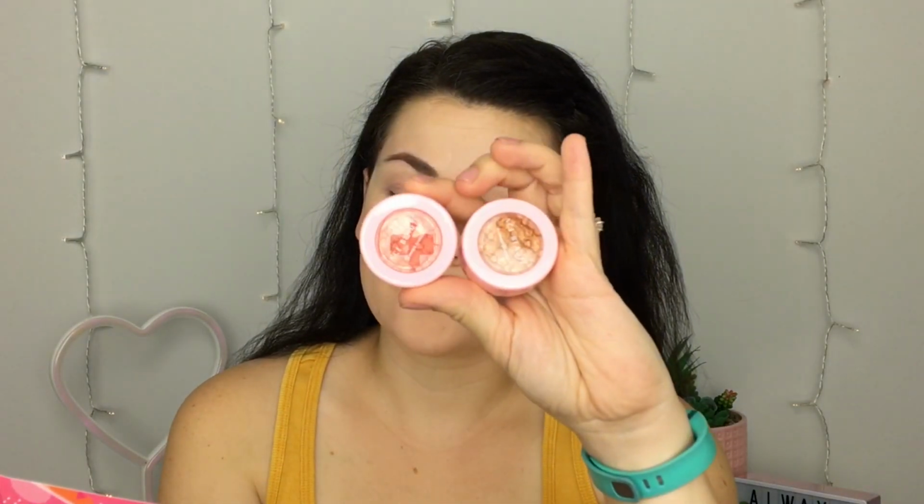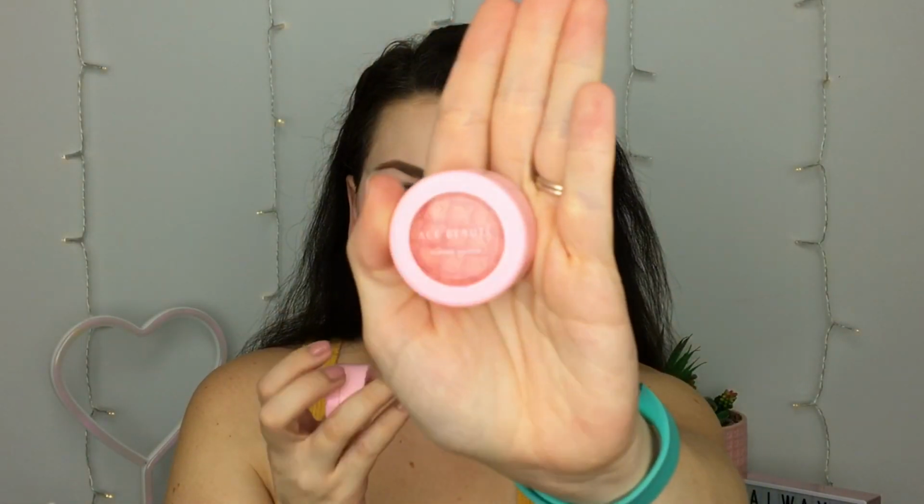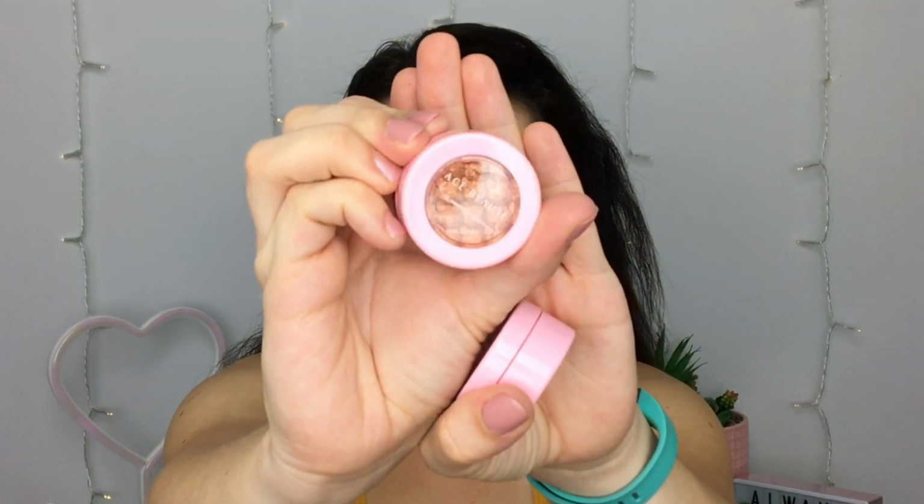Next up, we've got a Glimmer Shadow Duo from Ace Beauté. I think it's Ace Beauté. This 2-pack retails for $25. This one's more of a peachy shade. It's called Cotton Candy, and this one looks like a bronzy gold called Iced Latte. I'm gonna say it right now. They ripped off the packaging and the design for the ColourPop Super Shock Shadows. And those are only like $5. So let's see how these compare.